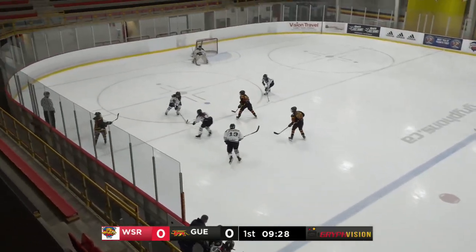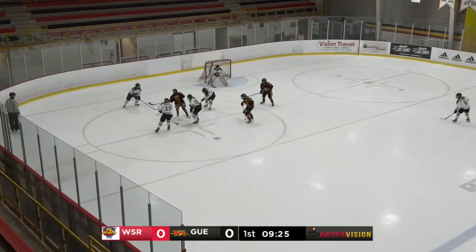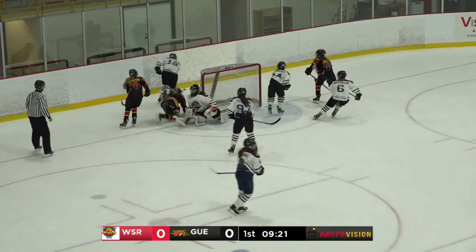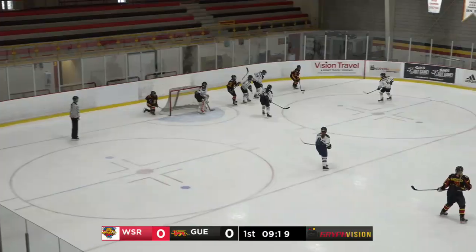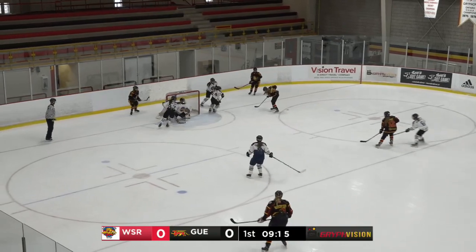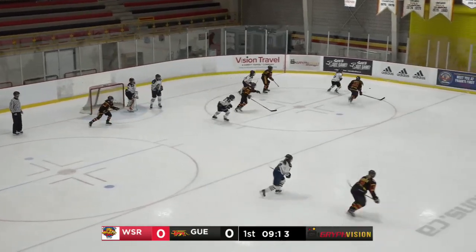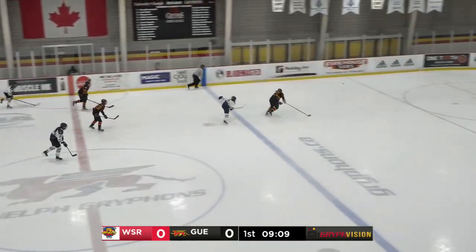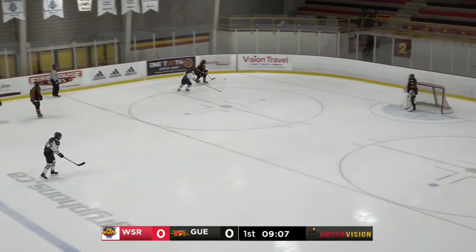Scott Johnson with her. Looking in the middle, that's broken up. Tonin still on it. Has a chance to center. Good defensive effort as that puck will go behind the net and out of harm's way. Tonin looking backdoor as that chance is broken up and finally sent down. A few decent opportunities for Guelph. Couldn't really capitalize on anything.